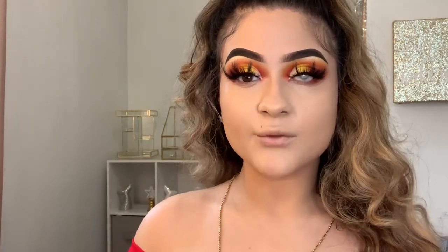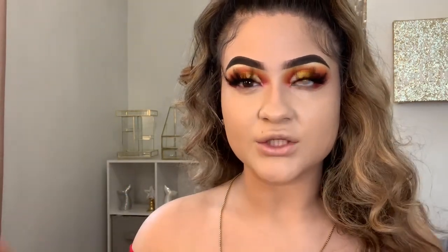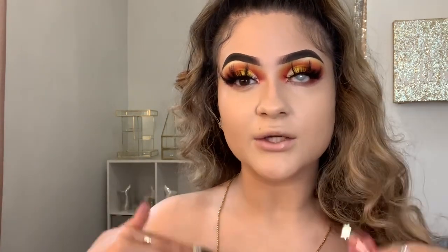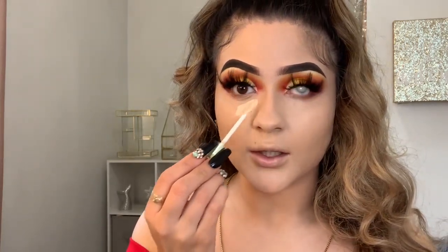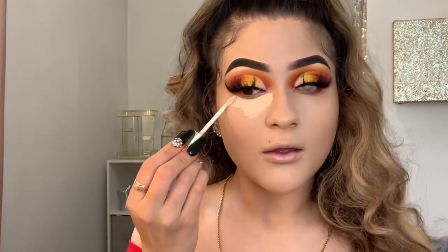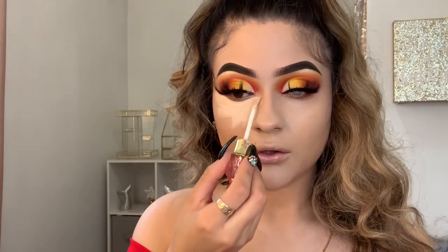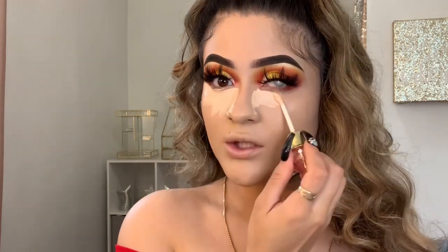Okay, so I went ahead and applied a foundation that's just a tiny bit darker than me. This concealer is actually really light, so the foundation is a little darker, and I'm not going to cream contour. I am just going to bronze up my face. So let's see how the concealer works. Ooh, she's thick.